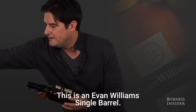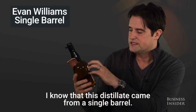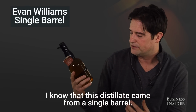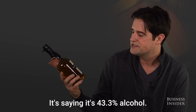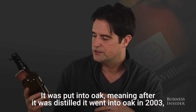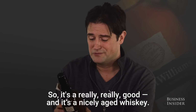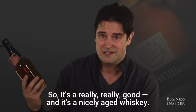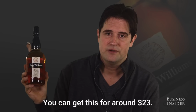This is an Evan Williams single barrel. I know that this distillate came from a single barrel. They didn't blend it with others. It's saying it's 43.3% alcohol. It was put into oak, meaning after it was distilled, it went into oak in 2003, bottled in 2010. So it's a really good, nicely aged whiskey. You can get this for around 23 bucks.